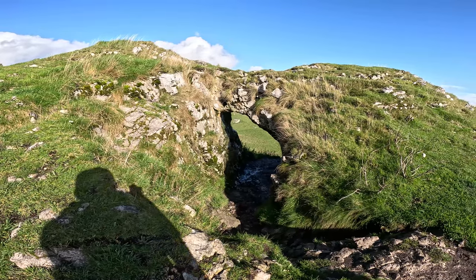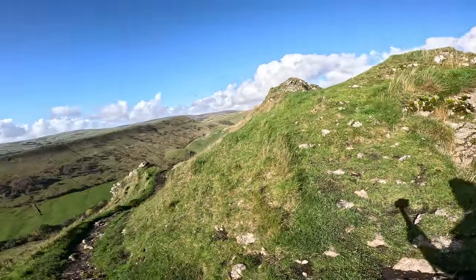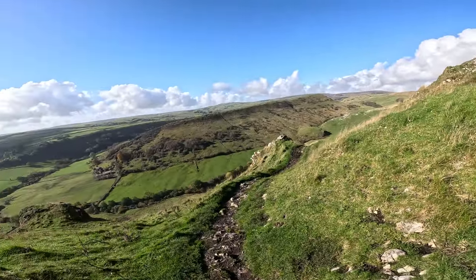That's cool, look at that. Mint. We're following the path this way, if I remember rightly.